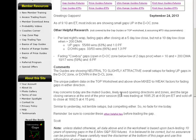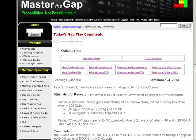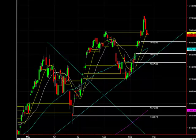We had closing variance that was huge, but what I mean by that is there was almost 3 points of difference between where the ES was trading at 4 p.m., which is where the ETFs closed, the Spider for example, versus where it actually closed because it sold off. So open with some mixed directions, muted guides, closing variance issue, some neutral to risk factors here. Just nothing compelling here. So no fade for me. Discipline's the name of this game, and I ended up missing a winner.